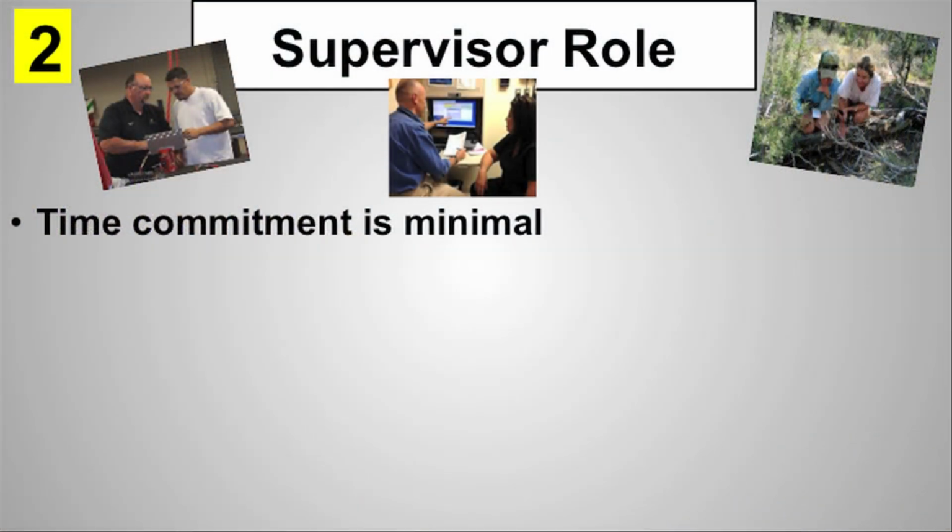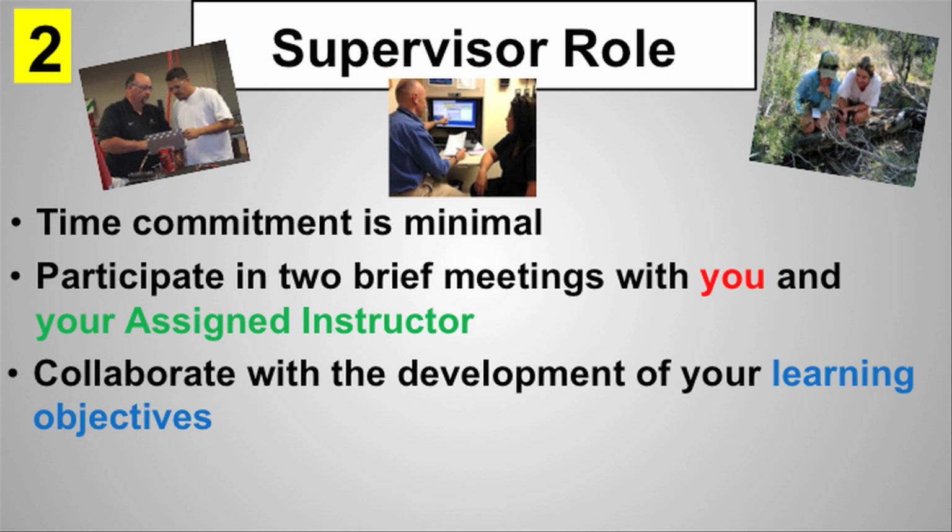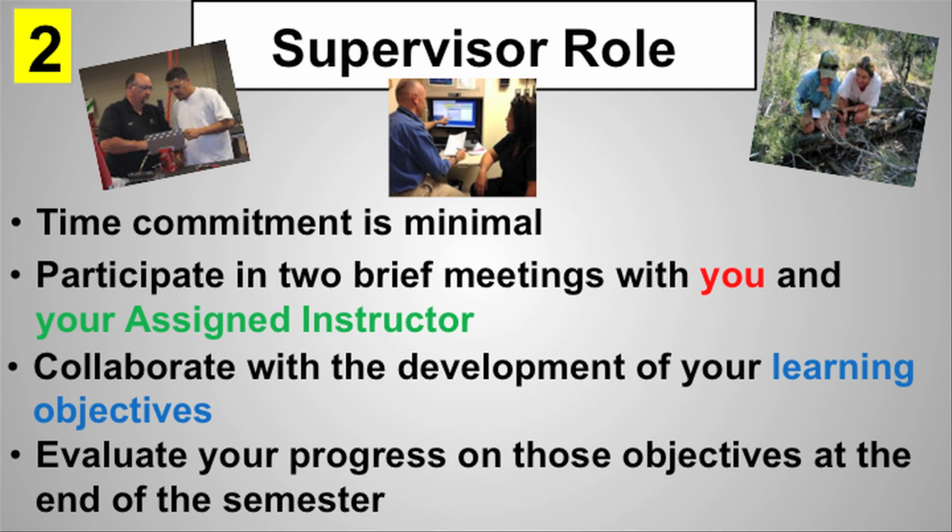Your job site supervisor's time commitment for this course is minimal. Your supervisor is expected to participate in 2 brief meetings with you and your assigned instructor. The first meeting is at the beginning of the semester, and the second meeting is near the end of the semester. Your supervisor is expected to collaborate in the development of your learning objectives and evaluate your progress on those same objectives at the end of the semester.